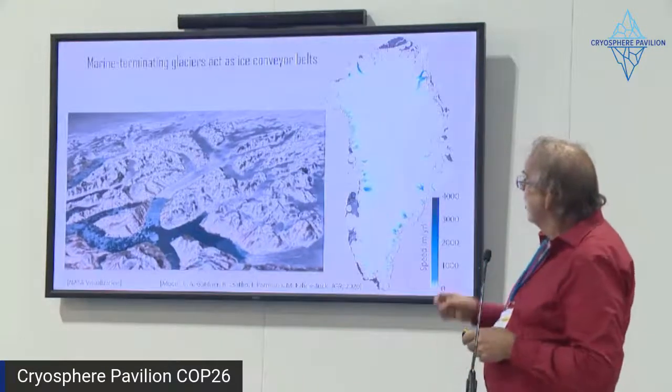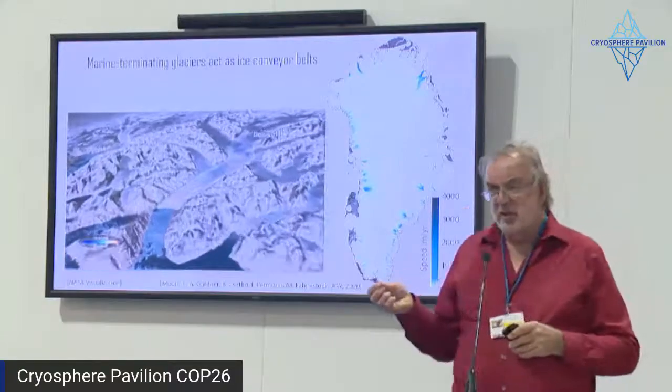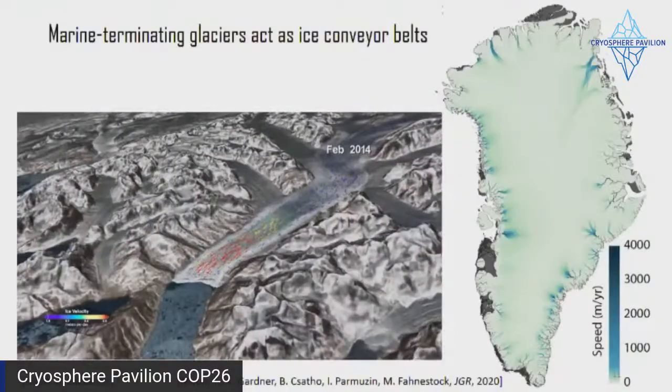Now, one of the most important things here about the Greenland ice sheet and these icebergs that are produced is that we have a lot of what we call marine terminating glaciers. Now, these are immense glaciers, huge glaciers, which terminate in the ocean. And of course, they discharge icebergs as a result, like probably the one that sank the Titanic. I think it's pretty safe to assume it probably came from Greenland.